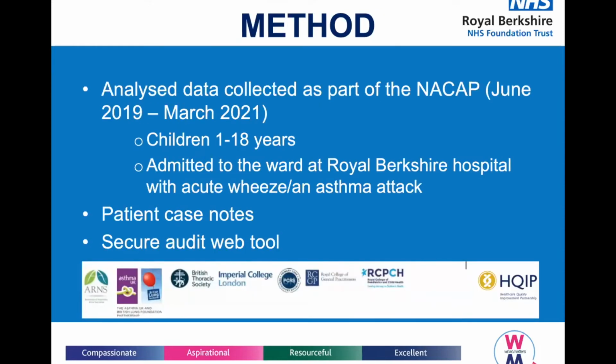So we initially used data collected as a part of the NACAP from June 2019 to March 2021. NACAP is the National Asthma and COPD Audit Program. This is a continuous clinical audit which was launched in June 2019. And it captures the process of care, clinical outcomes of treatment for children admitted with asthma attacks, and also structuring and resourcing of asthma services in England, Scotland, and Wales.